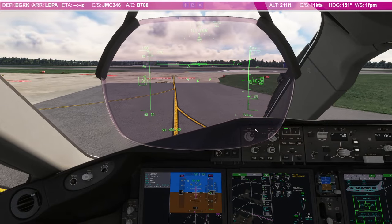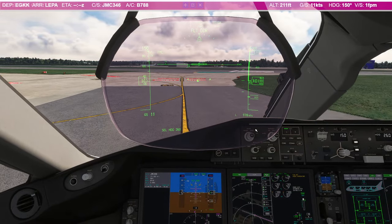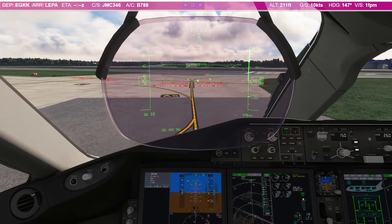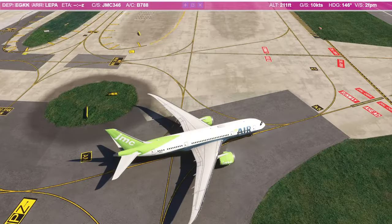Departure. It's worse for you guys than it is for me, I'm afraid, as always. Nice and slow, 10 knots, that's all you want to be doing around these sort of turns.